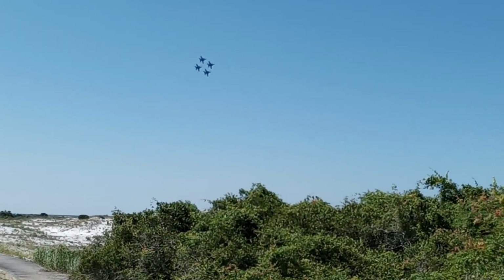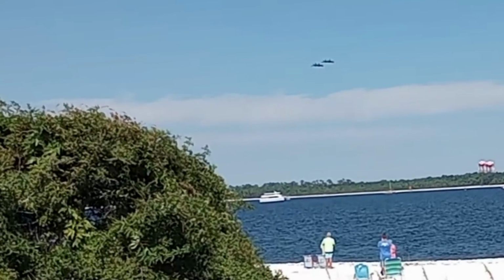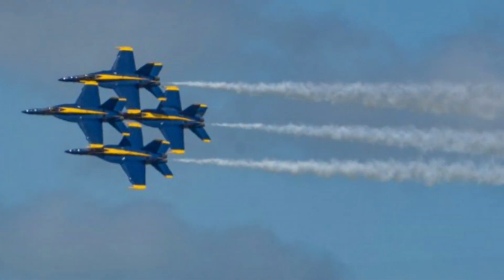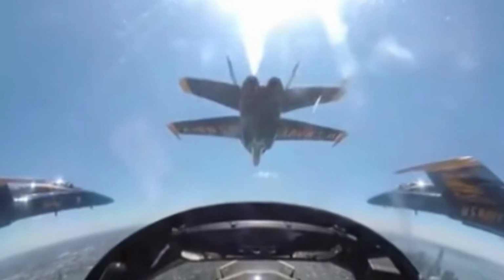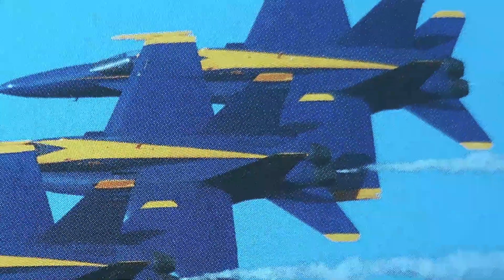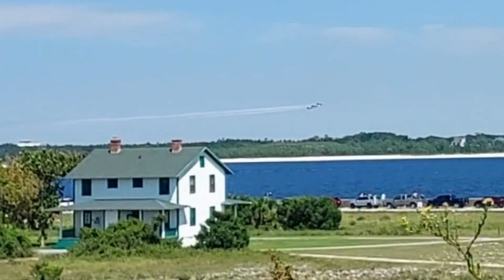The lead pilot is called the boss, and he observes every formation. If he doesn't like what he sees, the formation gets repeated until it's perfect. Either the Delta formation or the Echelon formation protects the pilot in combat situations.